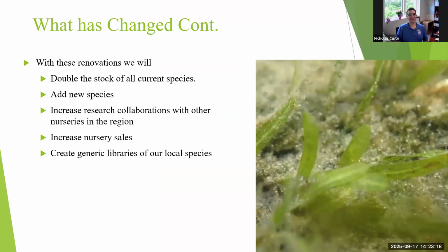So with these renovations, this is kind of like a personal goal slash department goal, I would say. It is to double the stock of all the current species we have. We also want to add new species of seagrass that we don't have currently.